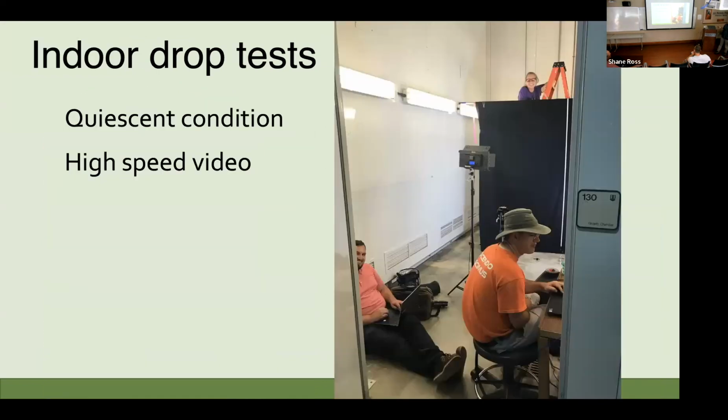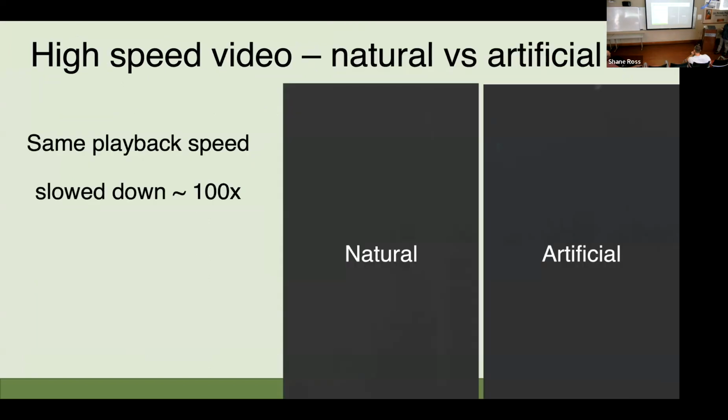We did some indoor drop tests. So we looked at a natural and artificial seed. The artificial is on the right, and then the natural on the left. They're being played at the same speed, and you can see the artificial one is falling quite a bit faster. It's actually falling about 3 times faster. And it seems to be very flat too, whereas this one is forming more of an angle.